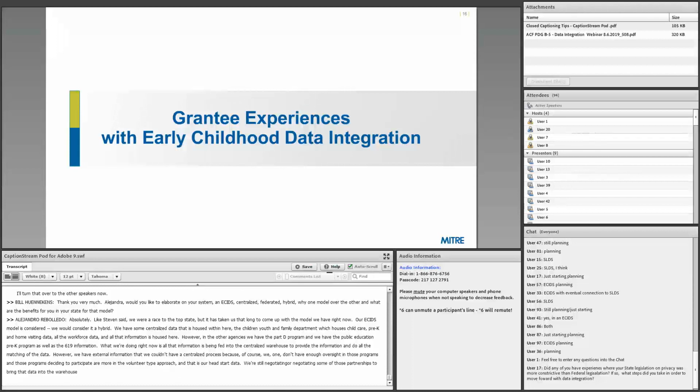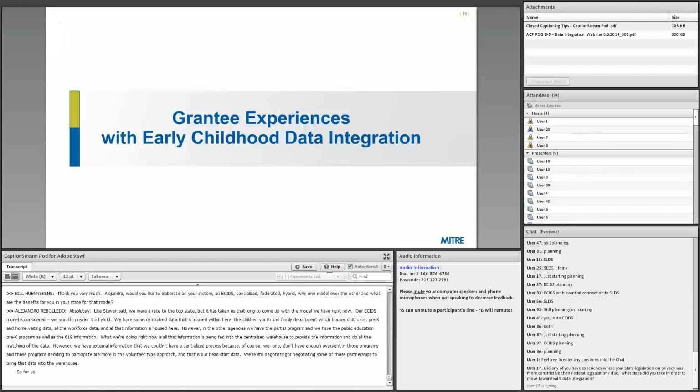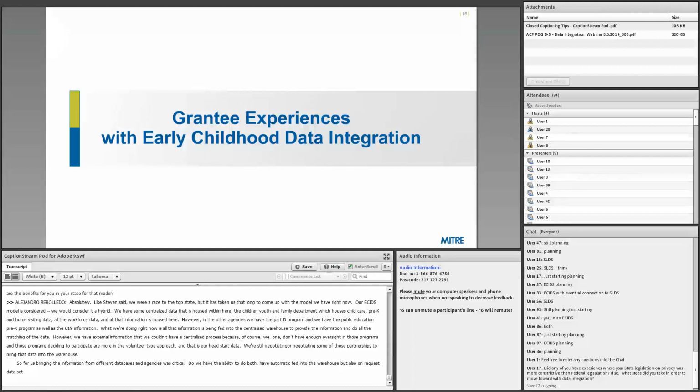So for us, bringing the information from different databases and agencies was critical to have the ability to do both: have an automatic feed into the warehouse, but also do an on-request data set that would allow us to have a more complete picture of our state information, and at the same time ensuring that there is no duplication of data that is being collected.